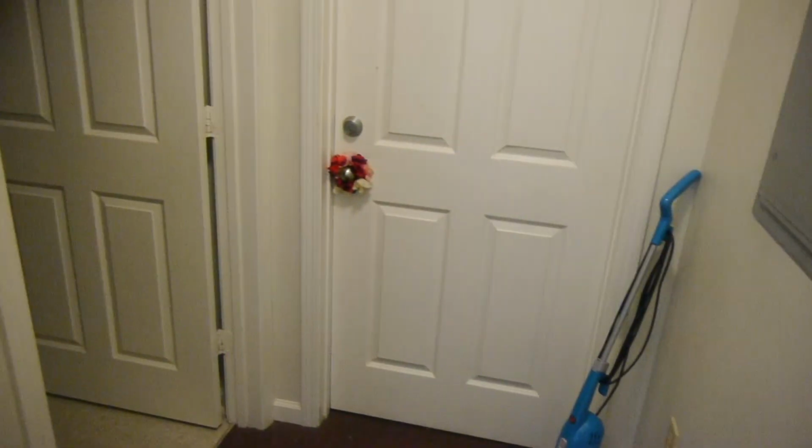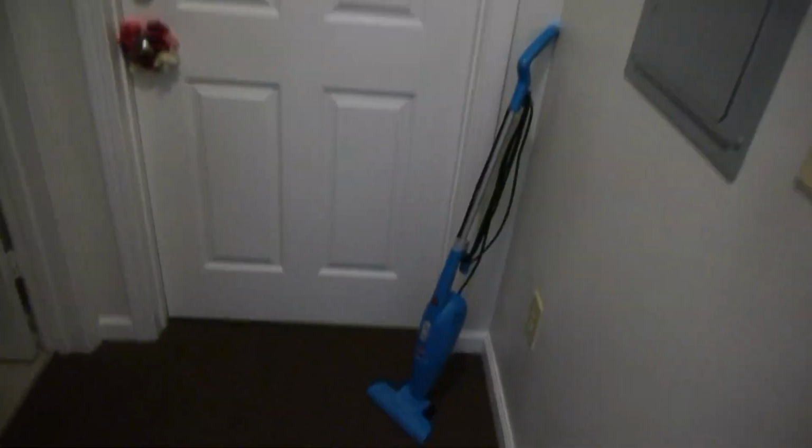So both sides of the apartment have 2 rooms, unless some of them have just 2 on one side and then 1 on the other, but that's not here. So I'm gonna turn the light on. Ooh, okay. So here is my roommate's room, and then my room is right here. This is my roommate's vacuum cleaner. And I'm just gonna show you because each side shares a bathroom. So this is the bathroom.